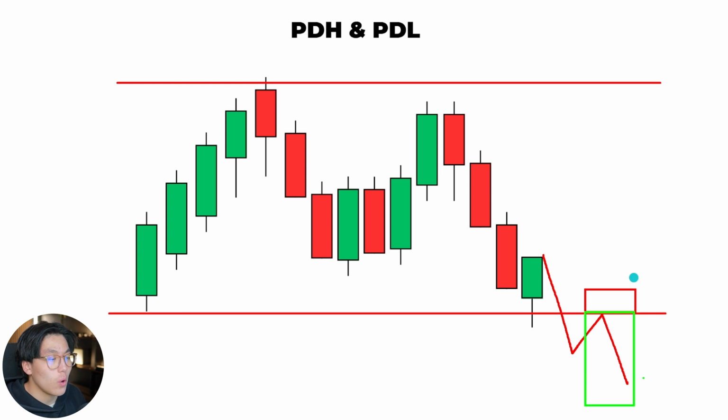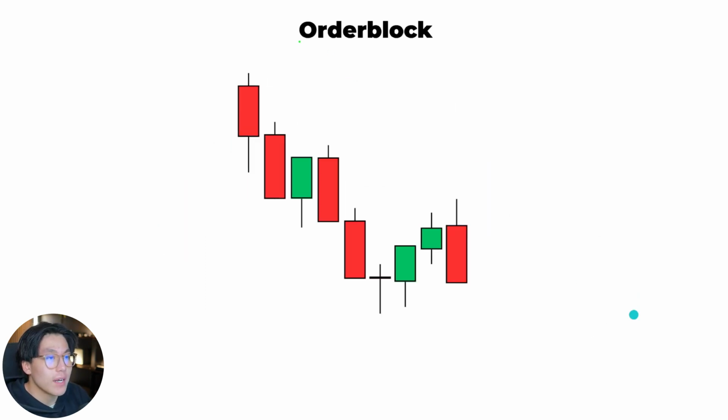So now let's go on to the final setup that I personally use. And the final setup that I have in this case is what's called your order block. So in a downtrend, what we want to be doing is looking for up close candles to be used as resistance. In an uptrend, we want to be using down close candles as support.